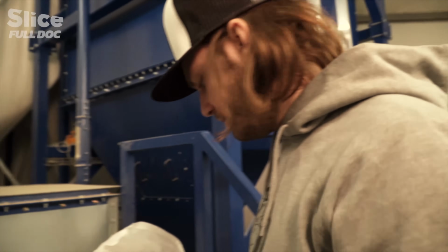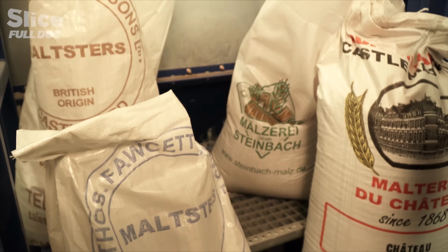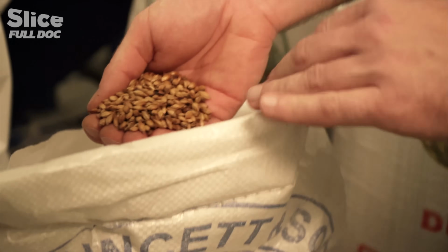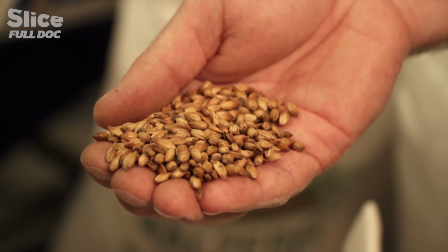Well, principally we have a selection here of a few special malts which we use along with the other ingredients. We source our malt from Germany for the most part, but we also have a malt house in the UK and one in Belgium for special malts which you can't really get in Germany. Here we have a special crystal malt from the UK known as caramel malt, because the manufacturing process in England is somewhat different from that in Germany, and as a result it produces quite different aromas.